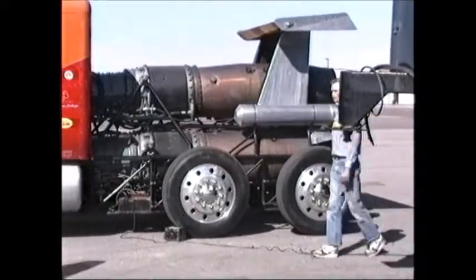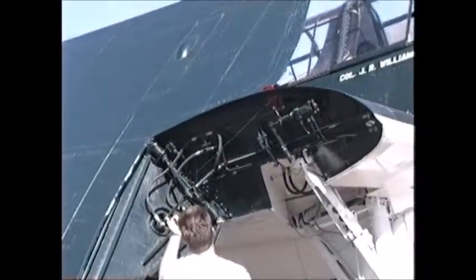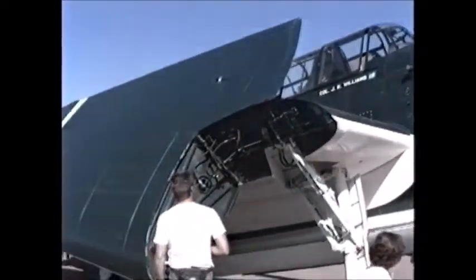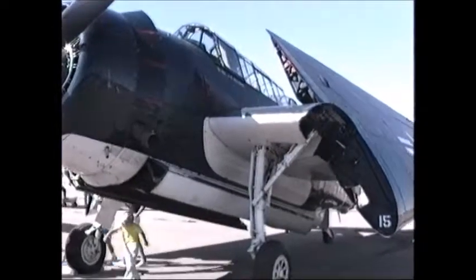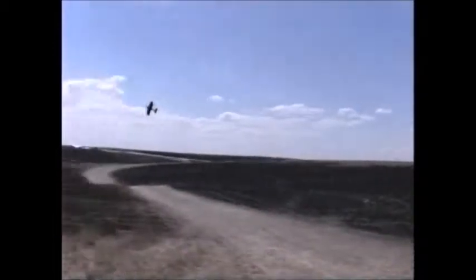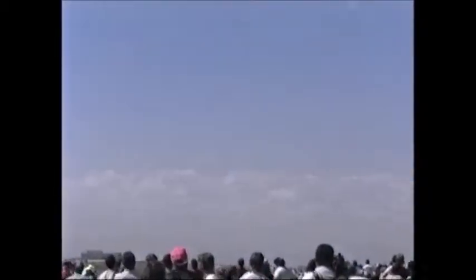And here we have what we call a jet truck. And this guy's going to display his speed down the runway, I guess. This is a World War II torpedo bomber, I think. Boy, that's a big thing. Carries a big torpedo. Big, heavy airplane. Even though you can still hear them slightly, that's the difference between the speed of light and the speed of sound.